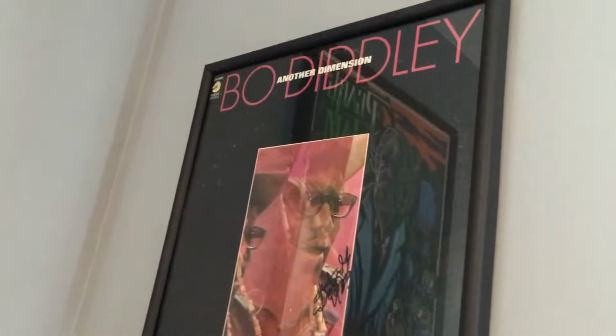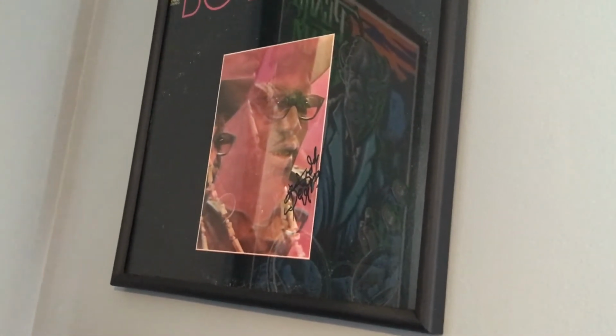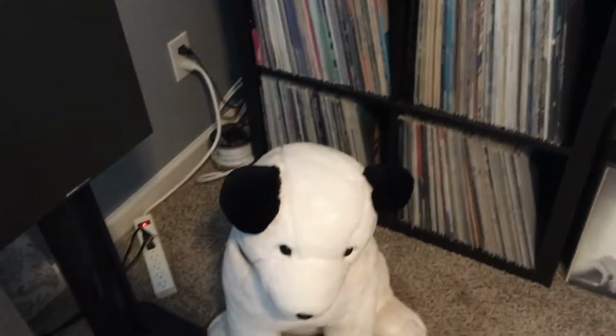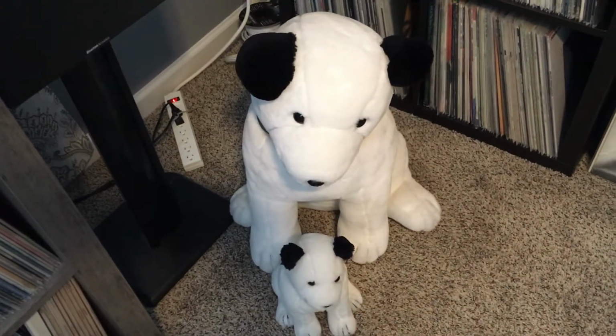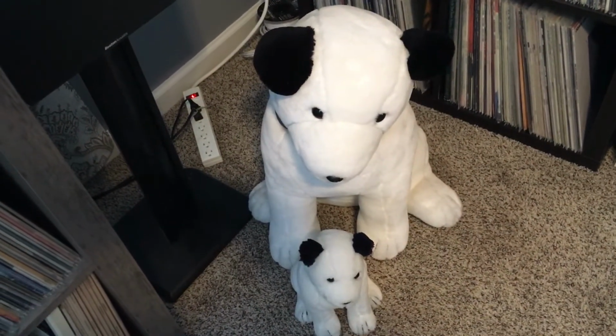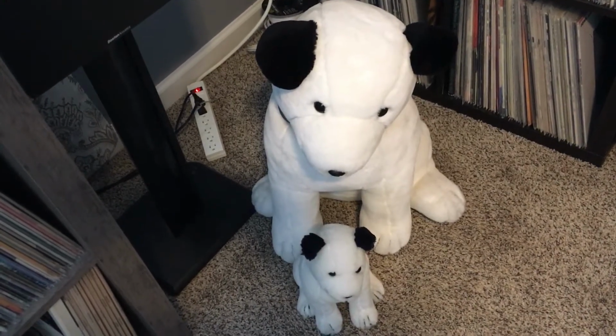This is a framed and autographed Bo Diddley album, Another Dimension. He was a very influential rock and roll, rhythm and blues guitarist. I have my dogs, Nipper and Chipper, who kind of watch over the room. Anybody familiar with early period RCA recordings, either white or shaded dog labels, will recognize Nipper.